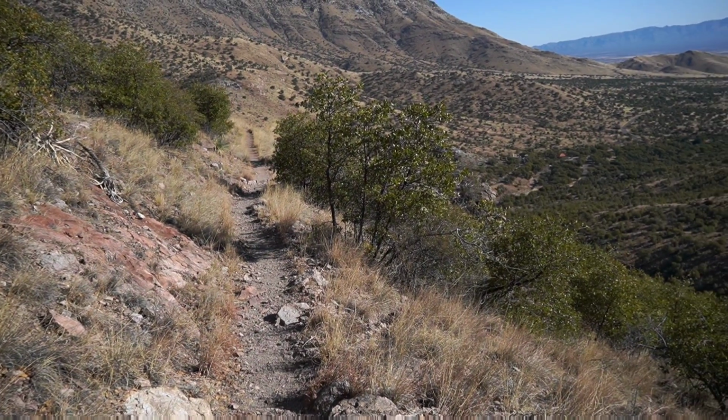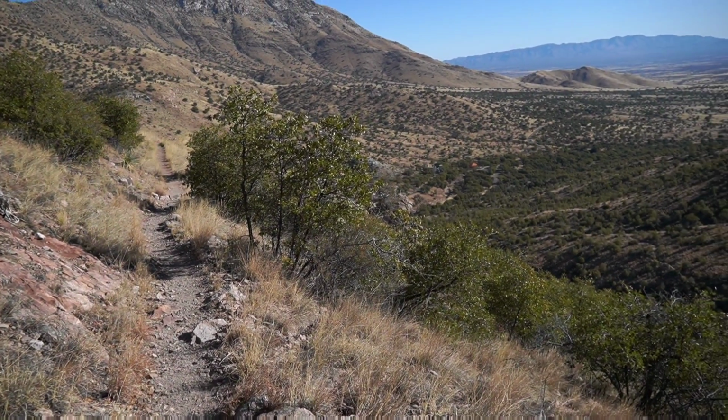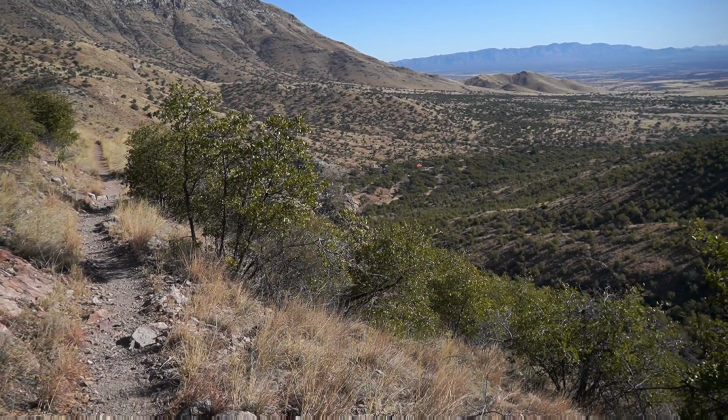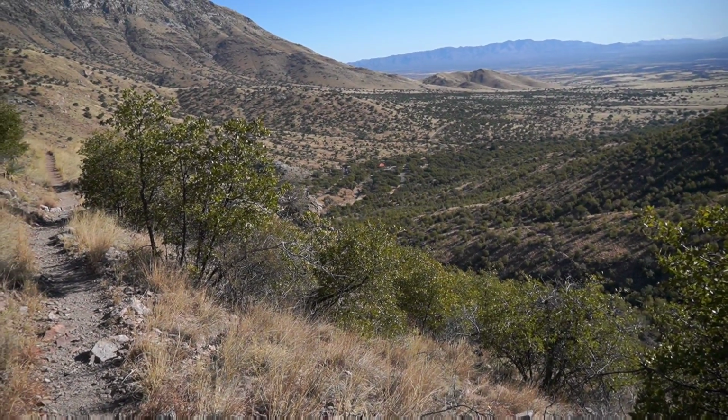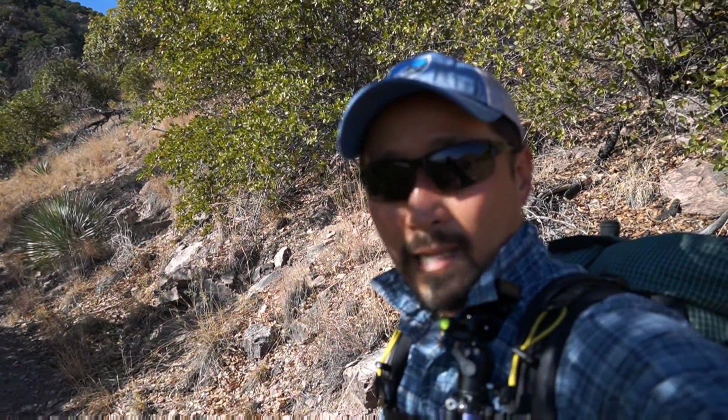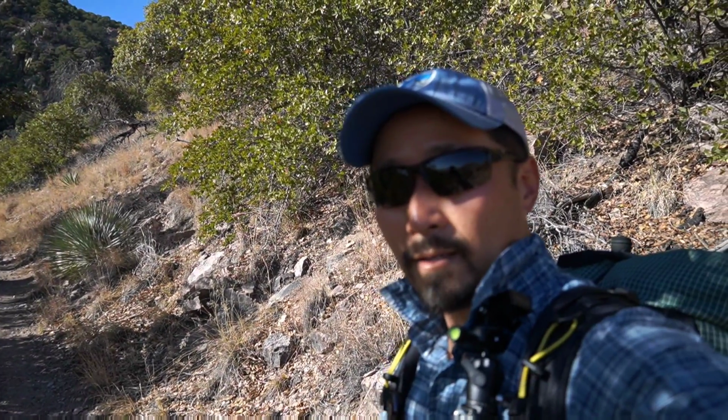Yeah, here's the trail right there and the visitor center. Probably only like half a mile in. Pretty high up already. So to the junction over at Coronado Peak, I think they said it's 3.1 miles, and it's got 1,300 feet of elevation change. So it's quite a bit, but it's not steep, so it's not too bad.